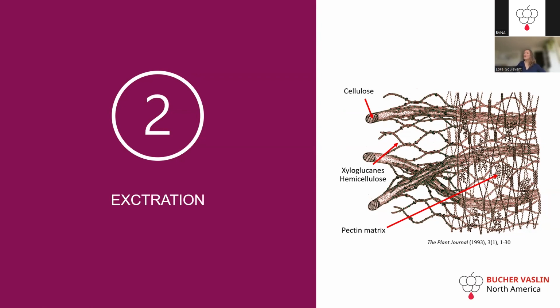Here is a very interesting drawing of the skin and the composition of the berry. So we can see that it's a matrix of cellulose and xyloglucans, hemicellulose, and the pectin matrix is the other way. So we can see that it's a huge structure, because it's very useful for the berry to remain strong and intact over the season.